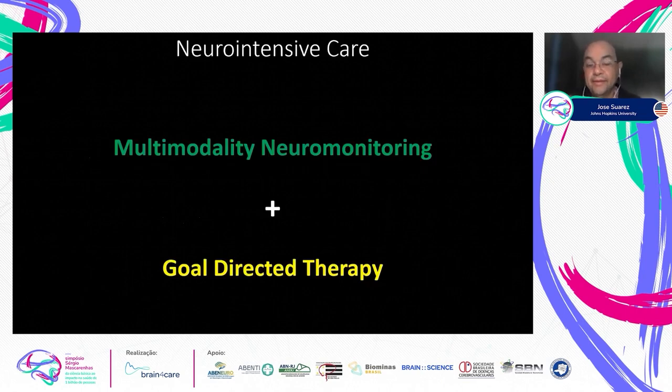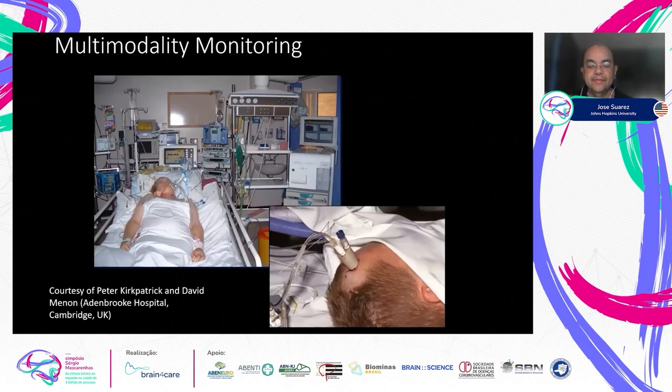Now, what is the conventional paradigm? This is the paradigm that we've been using for the past couple of decades. What we're trying to do is use multimodality neuromonitoring so that we can provide goal-directed therapy for patients, right? But we're still looking at patients as groups of patients, not individuals. So this is probably the earliest example that we have in neurocare.